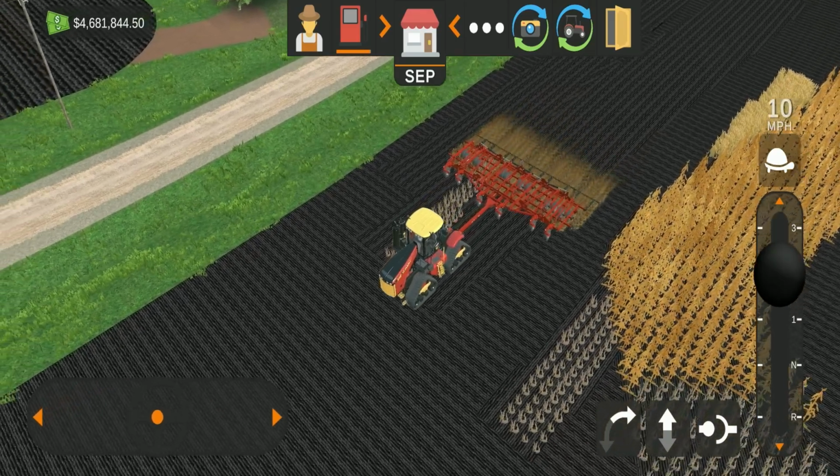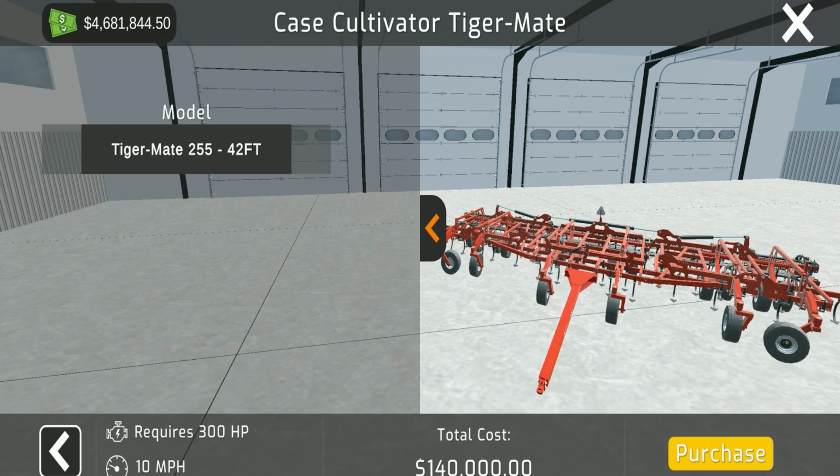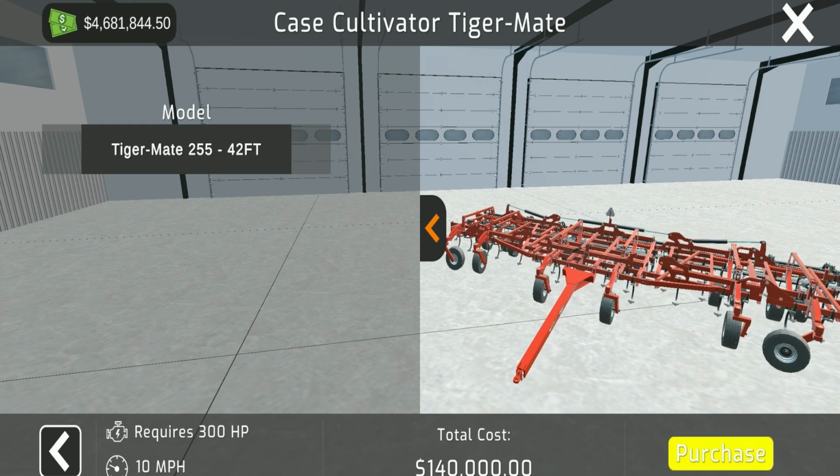Let's go ahead and get on into the important information. This Case IH cultivator is 42 foot wide, requires 300 horsepower, goes 10 miles an hour, with a price tag of $140,000. Huge cultivator with a really decent sized price tag.